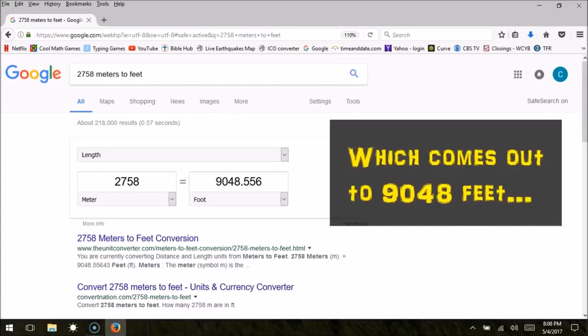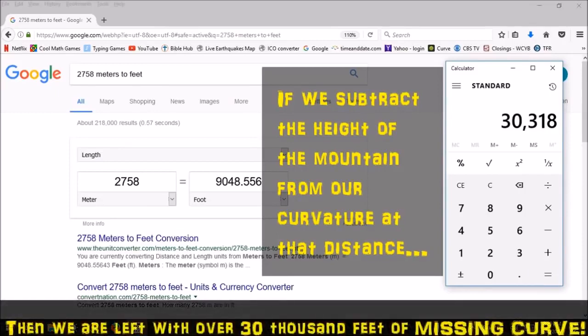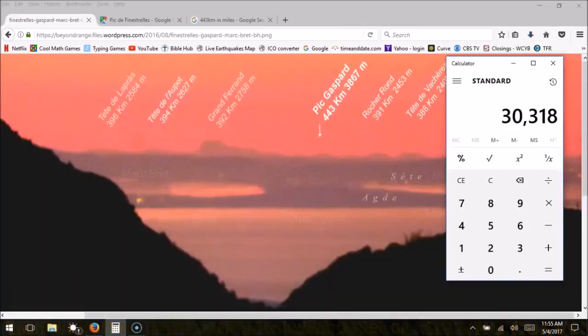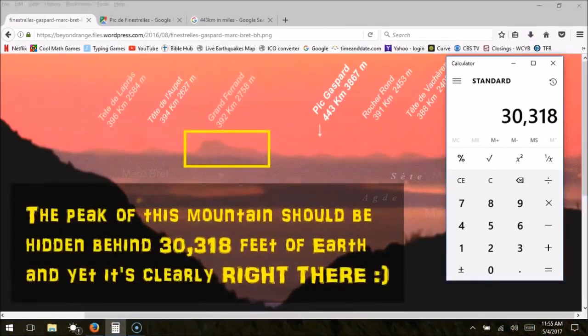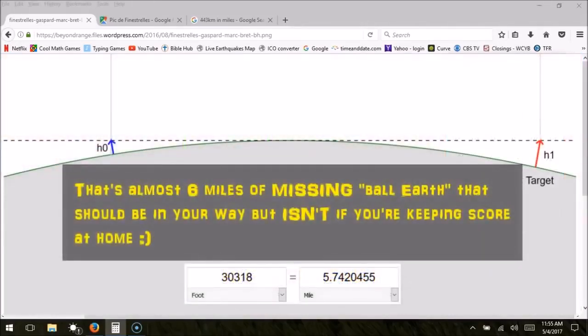And if we now subtract the height of this mountain from the curvature we just calculated for the distance between the observer and that mountain, we have 30,000 feet of missing curve. And the peak of this mountain should be hidden behind 30,318 feet of earth. And yet it's clearly right there, okay? Come on, guys. That's almost 8 miles of missing ball earth that should be in your way, but isn't, if you're keeping score at home.